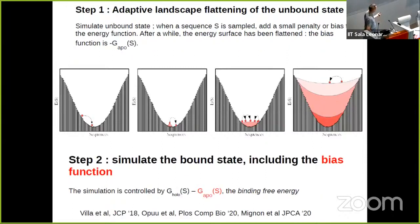So the bias, to some level of approximation, which is a practical decision you have to make, is literally the apo free energy with its signs changed. So now you simulate the bound state, including the bias function, and now you have a simulation that's actually controlled by the binding free energy and populated according to the exponential of the binding free energy. It's just like magic. And then you can do many other things with this, believe me. You can make variations of this idea. You can make a dozen variations. Many of them are extremely useful.